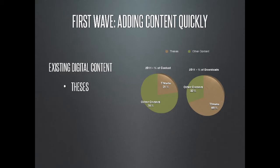The next several things you're going to see are graphs and charts that relate to this content. Starting in 2011, we batch uploaded those 700 theses into our repository. At the end of 2011, they made up about 21% of the content in our repository, but they accounted for almost 70% of our downloads. So from the very beginning, we could see our master's theses were exceptionally popular content coming out of our repository.